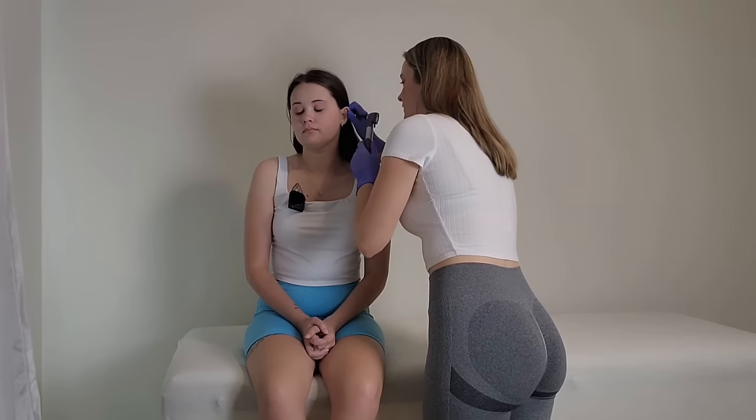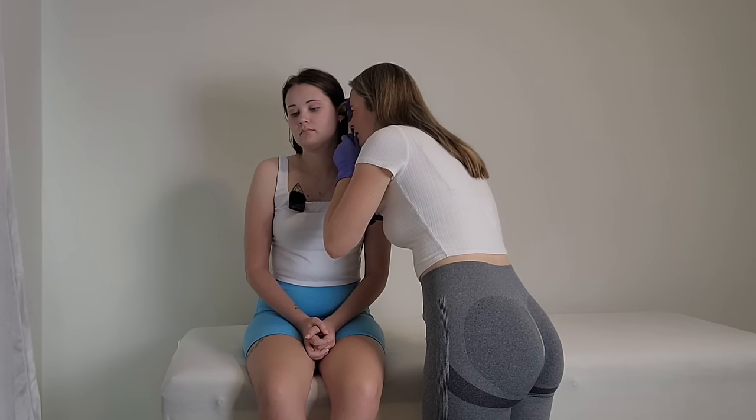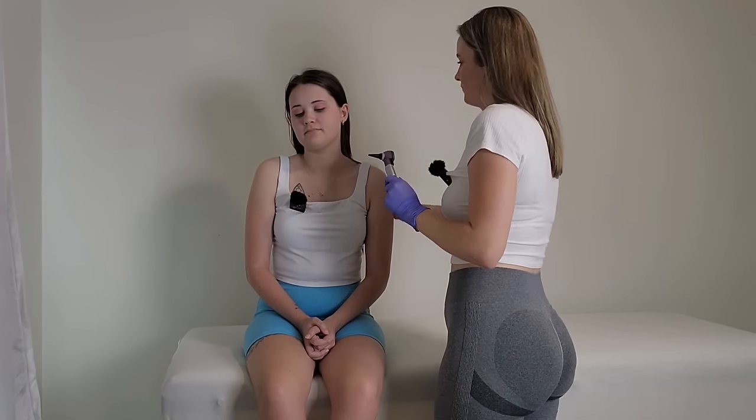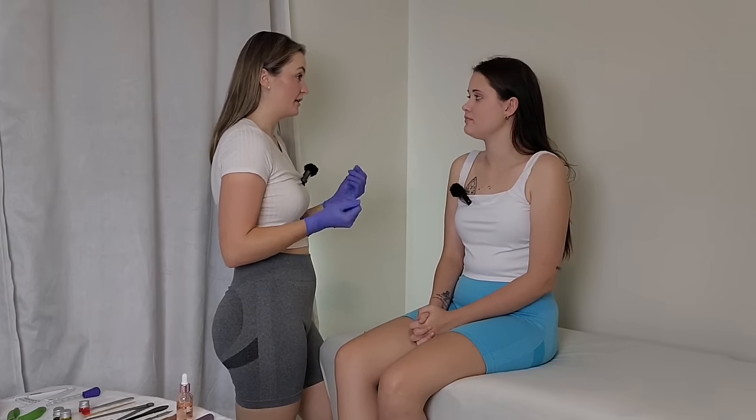Okay, so I'm just going to take a look into this side here. Okay, the tympanic membrane is pearl gray. We don't really have any earwax here, which is a good sign. Looks like you take really good care of your ears. Very healthy. Perfect. Now I'll do a really quick hearing examination to make sure you can hear.